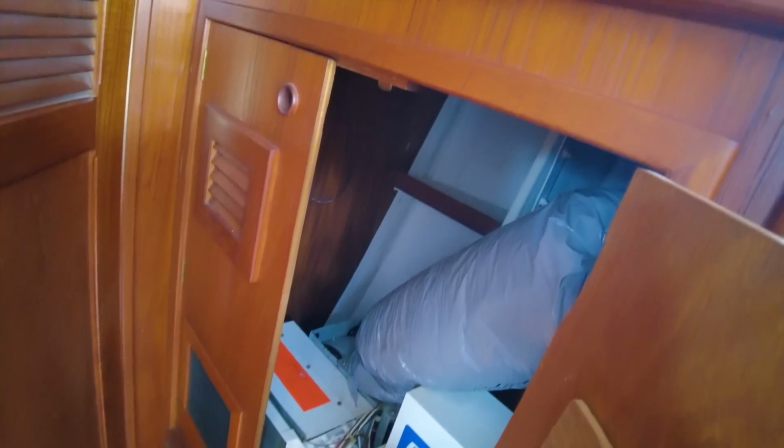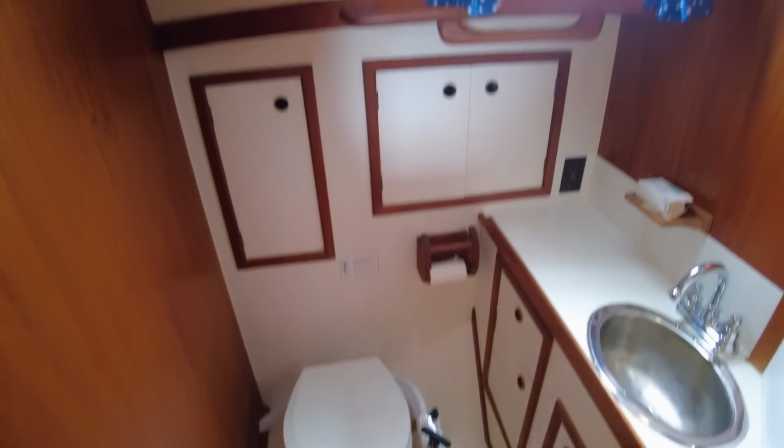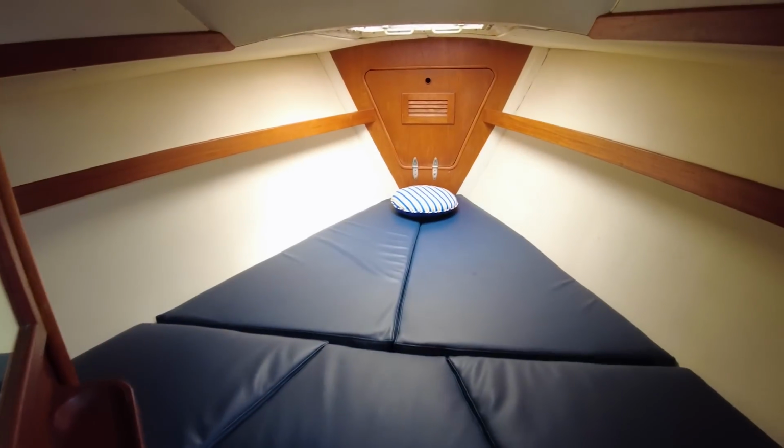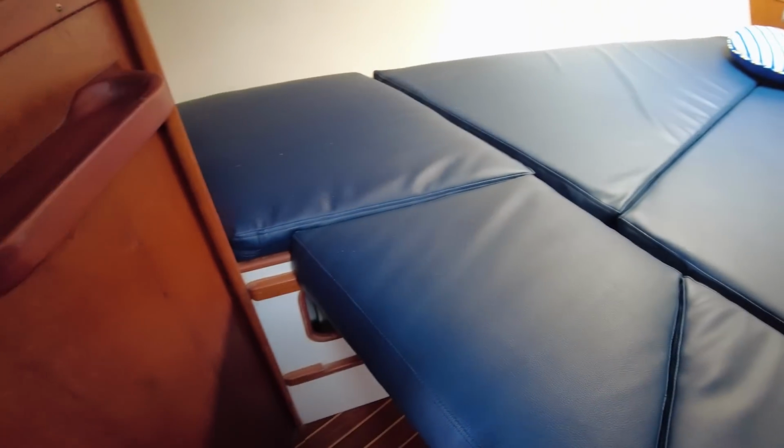I think this used to be a hanging locker, but they put an air conditioner right there. There's a port right here. Good size wet head. And then all the way in the forward section, a big V-berth.